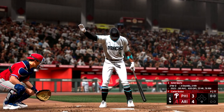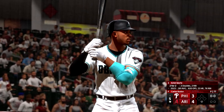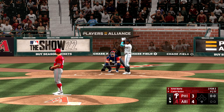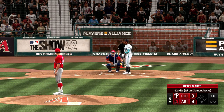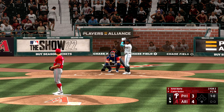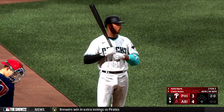Back here at the ballpark, Ketel Marte up to the plate. Leading up for the Diamondbacks, the designated hitter, Ketel Marte. And here it comes. And ball one. The next pitch misses, and that's ball two.